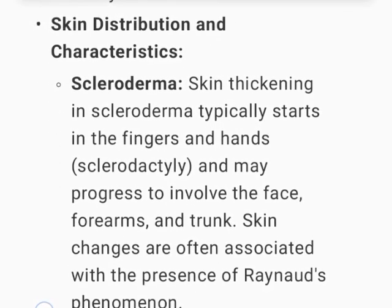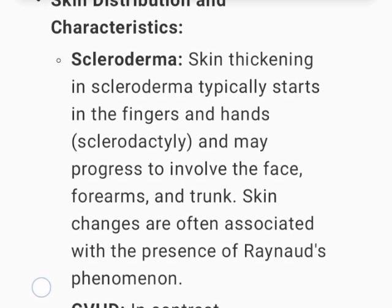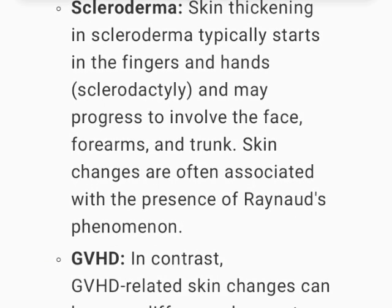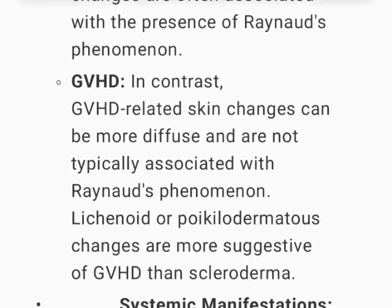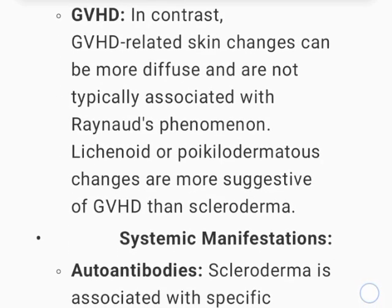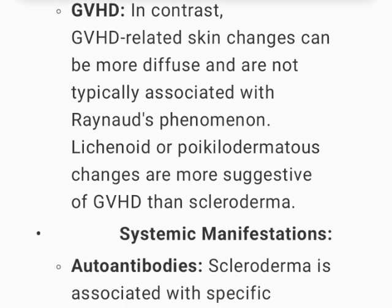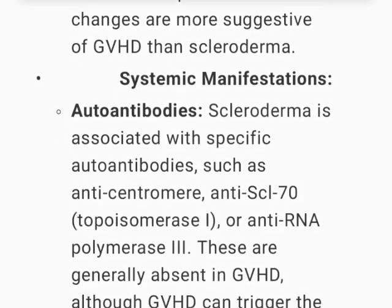Skin distribution and characteristics. Scleroderma. Skin thickening in scleroderma typically starts in the fingers and hands, sclerodactyly, and may progress to involve the face, forearms, and trunk. Skin changes are often associated with the presence of Raynaud's phenomenon. GVHD. In contrast, GVHD-related skin changes can be more diffuse and are not typically associated with Raynaud's phenomenon. Lichenoid or poikilodermatous changes are more suggestive of GVHD than scleroderma.